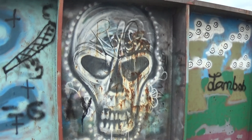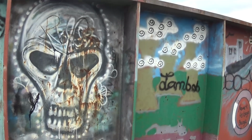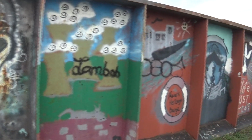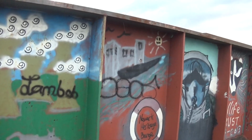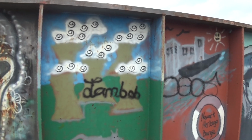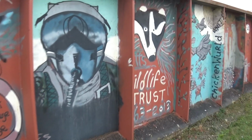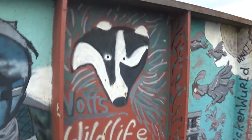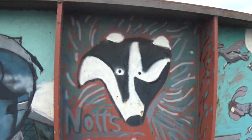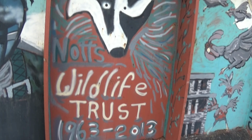A terrifying skull. Cooling towers. Where's the cooling? Oh yeah, that's cooling towers, isn't it? You know, that surprised cow. There's also an equally surprised badger. For the Notts Wildlife Trust. Ghosts.